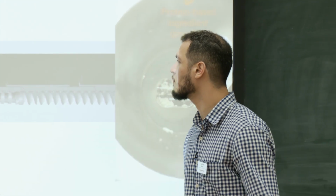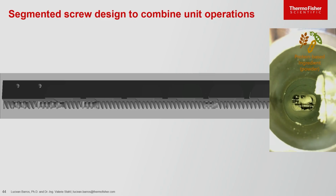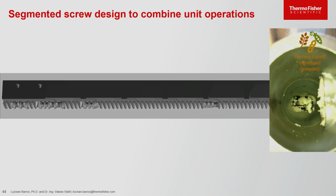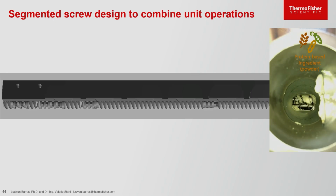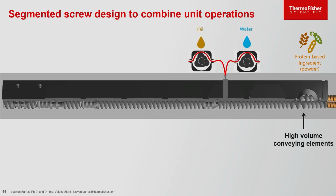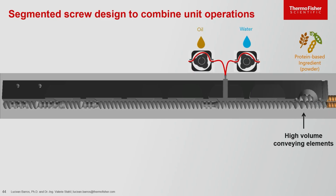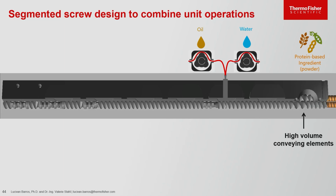Okay, moving forward. Segmented screw design to combine the unit operation. So this is just to illustrate the feeding of powders in the extruder. We have the protein-based ingredient being fed in the funnel. We have high volume conveying elements. We have the addition of oil and water. They can be added in the same place. They can be added in different places as well.